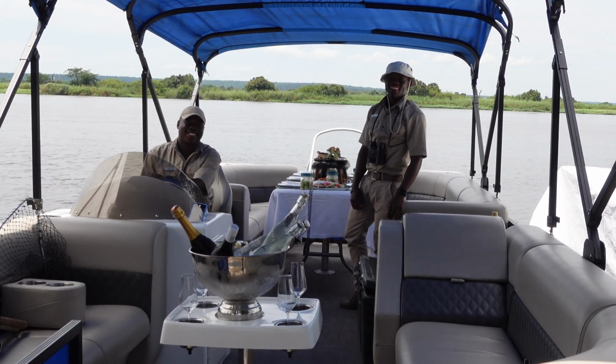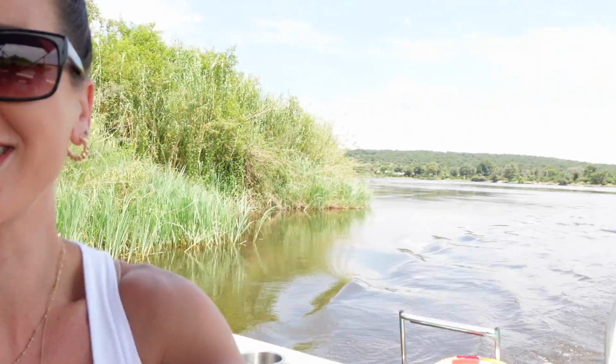It is outrageous. So we're on the boat on the Zambezi River, and it's going to change in a second. I'm going to show you how beautiful the layout is. It's amazing out here on the water.